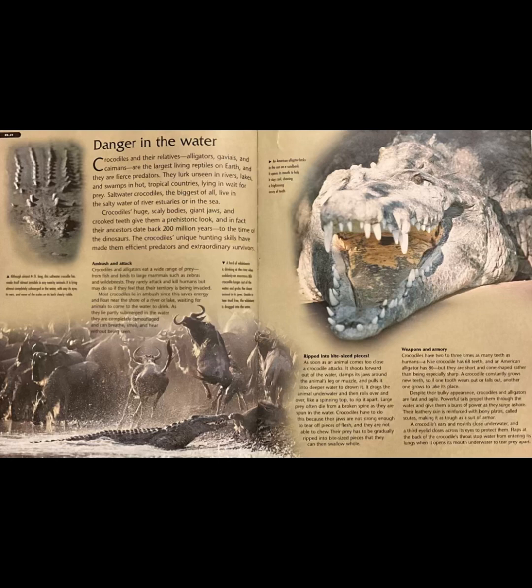Although almost 44 feet long, this saltwater crocodile has made itself almost invisible to any nearby animals. It is lying almost completely submerged in the water with only its eyes, its ears, and some of its scales on its back clearly visible.